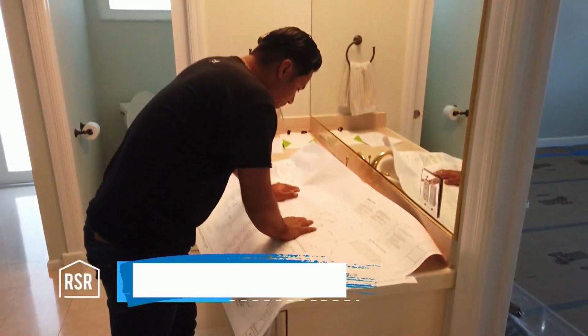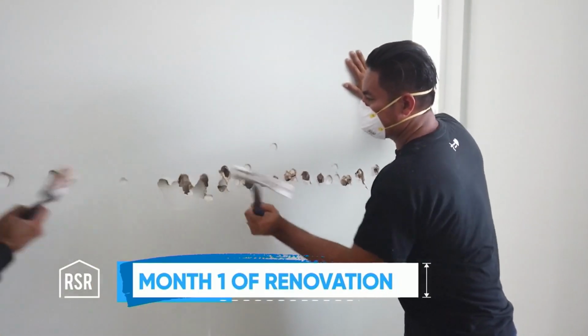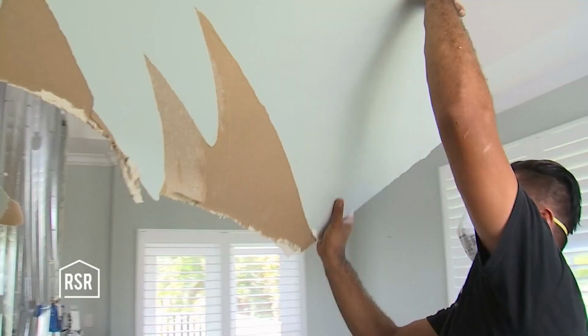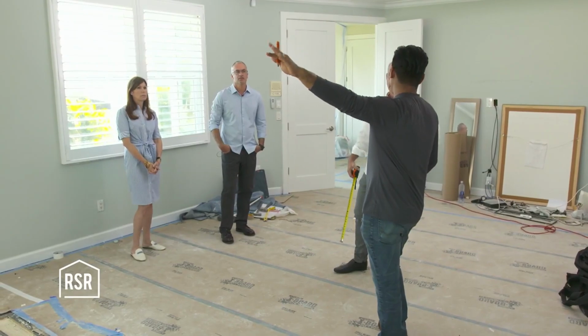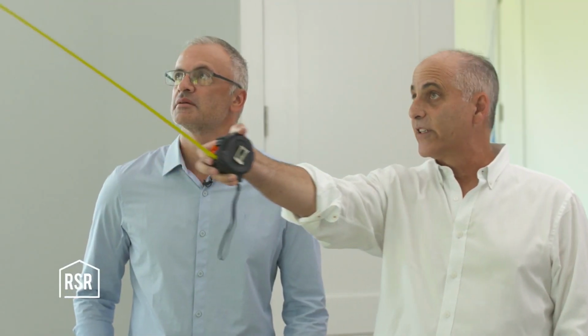To get the quiet retreat Tad and Nicole are craving, the team has demoed the wall that divided the bedroom into sections. Now they have some big decisions to make about the best way to deliver style and sound control.